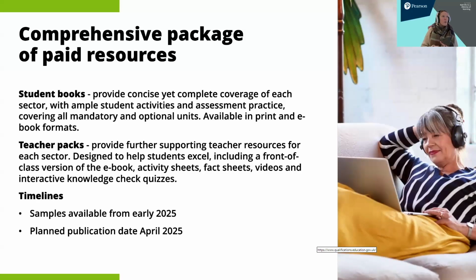The teacher packs, we will also have further support for teacher resources for each of the sectors, and we'll also have front of class activities, but also fact sheets, video links, quizzes, those types of things. So both the student books and the teacher packs will be available. We are looking to have those available as soon as possible in 2025 so that you can see samples of both of those. And we're looking to have those officially published around April 2025 so that you have them before the commencement of the medical science qualification.